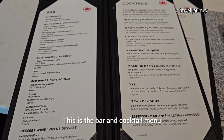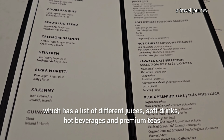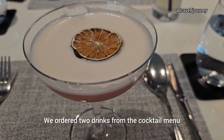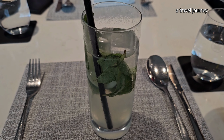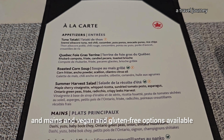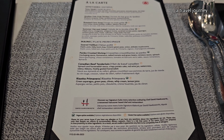This is the bar and cocktail menu. The next page has the beer menu and the non-alcoholic beverage menu, which has a list of different juices, soft drinks, hot beverages, and premium teas. We ordered two drinks from the cocktail menu, called the Morning Oasis and Gate E77. The a la carte menu has appetizers and mains, and vegan and gluten-free options available. The menu changes based on the season, and you might see different dishes depending on when you go.